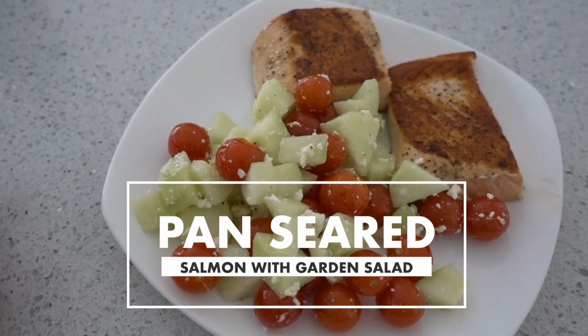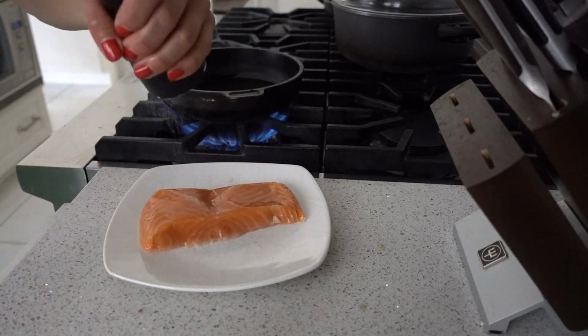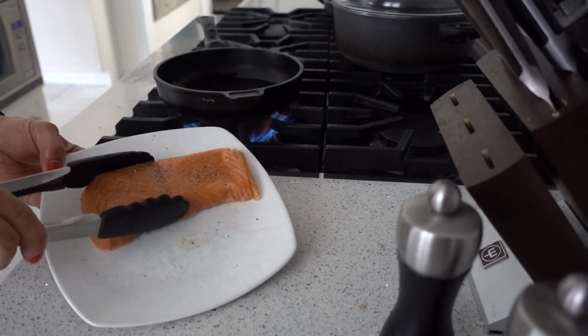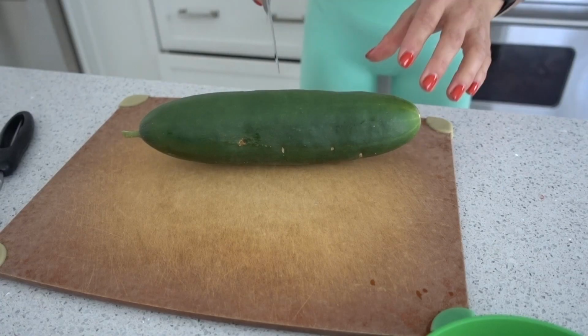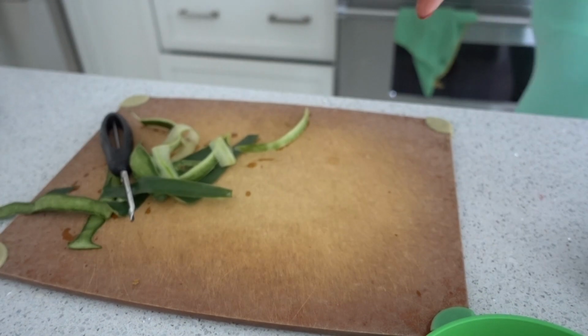And pan-seared salmon with a garden salad. So I like to buy the thin salmon fillets, and I keep it real easy with just some salt and some pepper, and I'm just gonna add it to a hot skillet and cook that. I'm covering it first. It's gonna make it cook faster, and while that's cooking, I'm just preparing my salad.